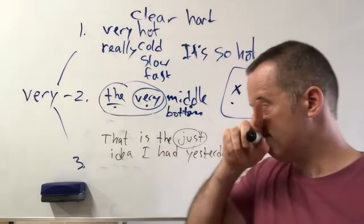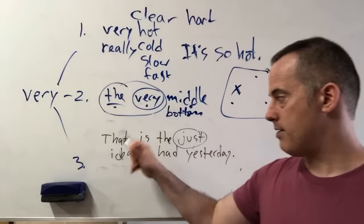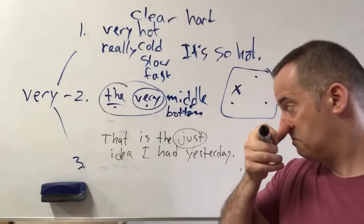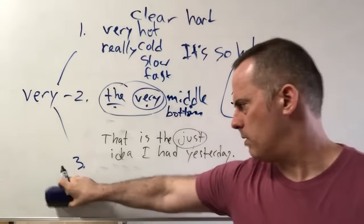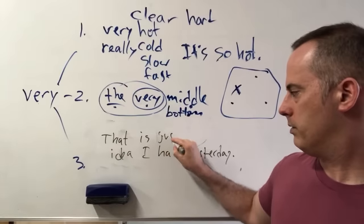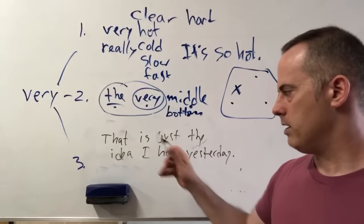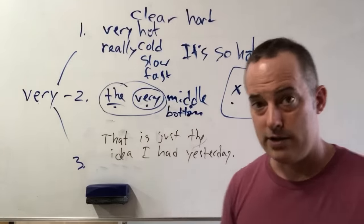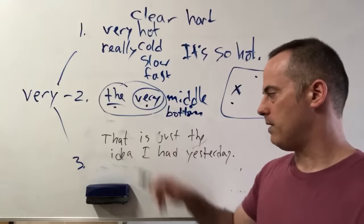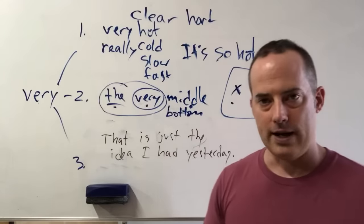Okay? So we can use "just" in this way also. I can say, "That is just the idea I had yesterday." All right? Actually, no, I'm going to replace it. So that is just the idea. Instead of using "very", pardon me, it should be "just the idea", not "the just idea", which would be different. So my apologies. But instead of using "very", yes, we can use "just" in this way. So that is just the idea I had yesterday.